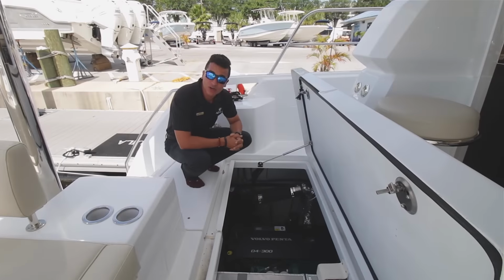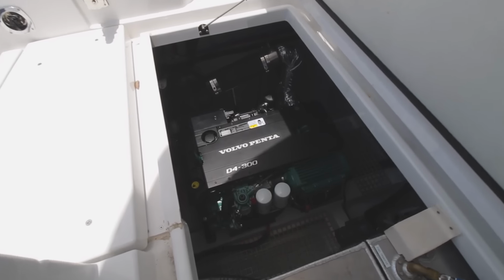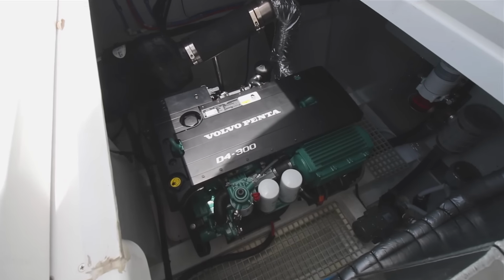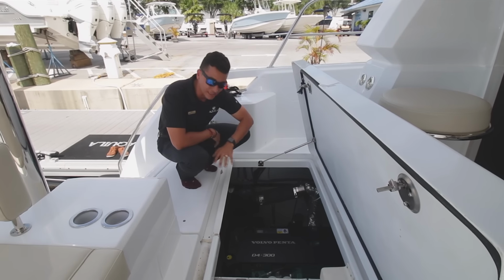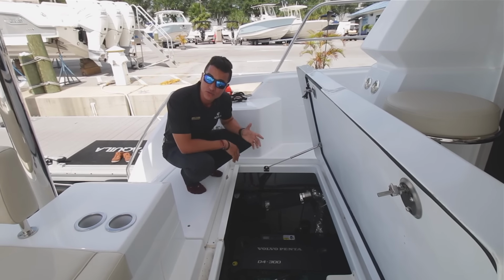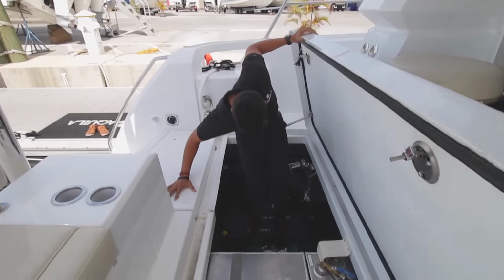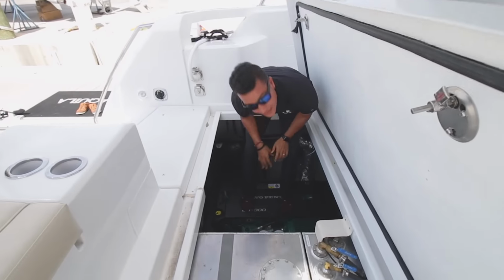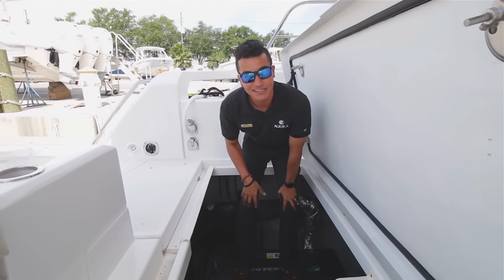For all you gearheads, wanted to open up the back engine hatch, or one of them per se, and really show you the inner workings of an Aquila 44. It's huge down here. They really want to promote you doing your own work. Everything is labeled down here as well, so very user-friendly, kind of like your iPhone. You can jump in here, make sure your strainers are good. Everything looks good down here. So we're gonna make our way up, and we're gonna show you the inside.